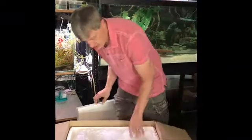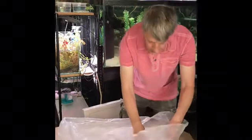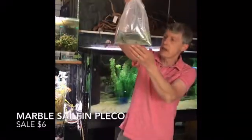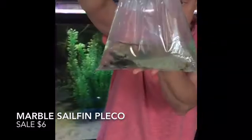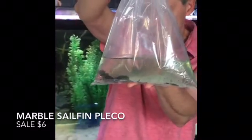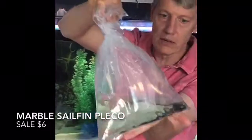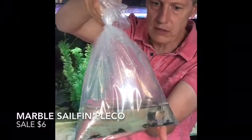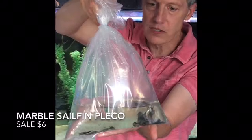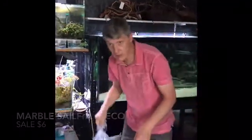Scanned the invoice and most everything I asked for came. A couple things we're missing, but let's see what kind of fun stuff we can find. First thing out of the box, our Plecos. We love our Plecos. These are high-finned or marble-horned Plecos. Sailfin Pleco, you'll call them all kinds of things. Asian spotted Pleco. Not from Asia, obviously, they're from South America. Got a nice batch of little guys, they look real good.